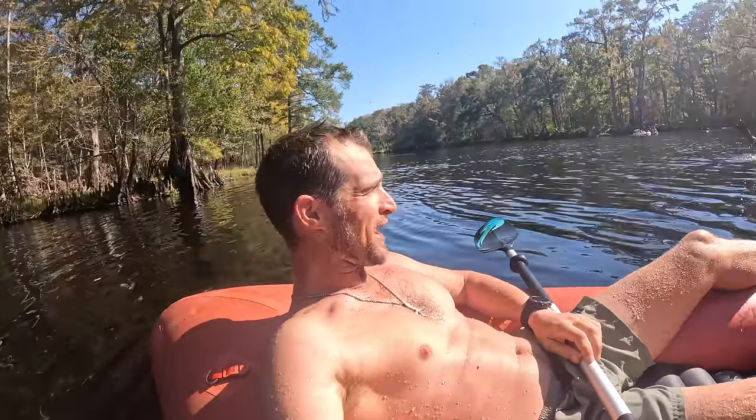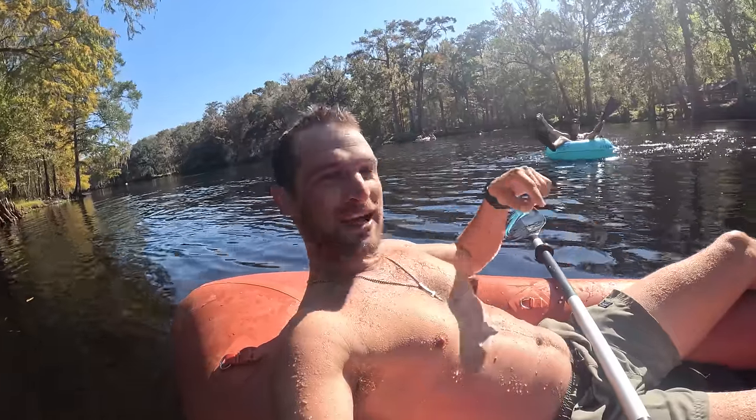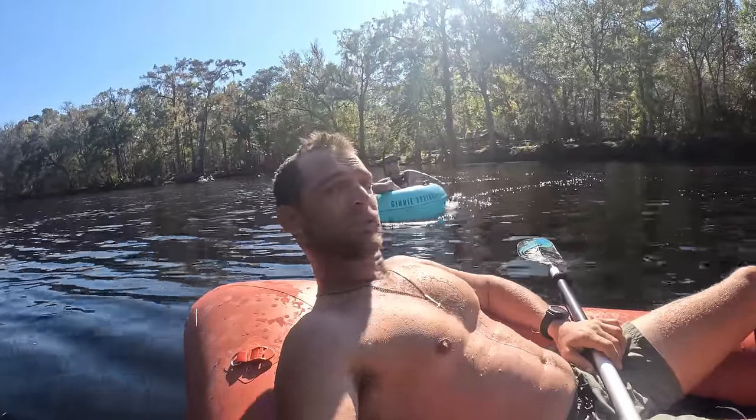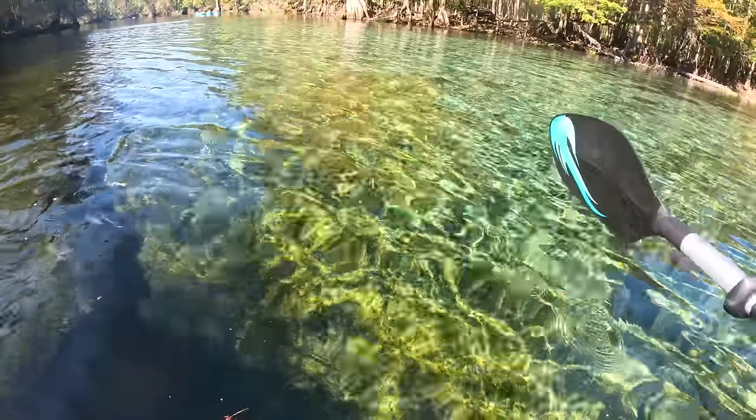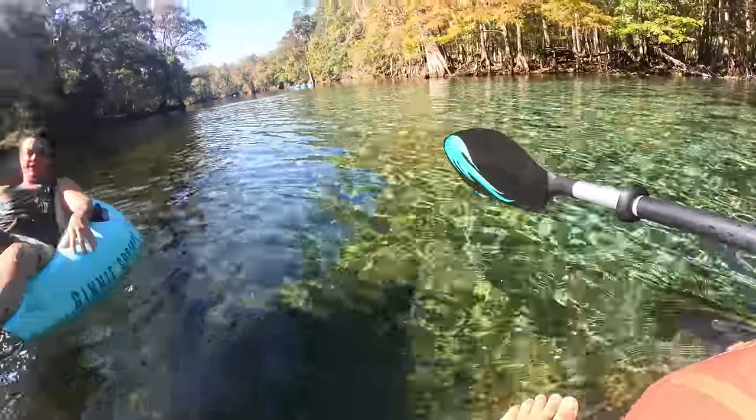Absolutely crazy to see water that clear. That was crazy. Went down, you can see the scuba divers going down into the cave, and it looked like it went for like 20 or 30 meters before they went around the corner. That was insane. Look at the color change. You've got the dirty water, and you can almost see where the spring water's pushing out into it.